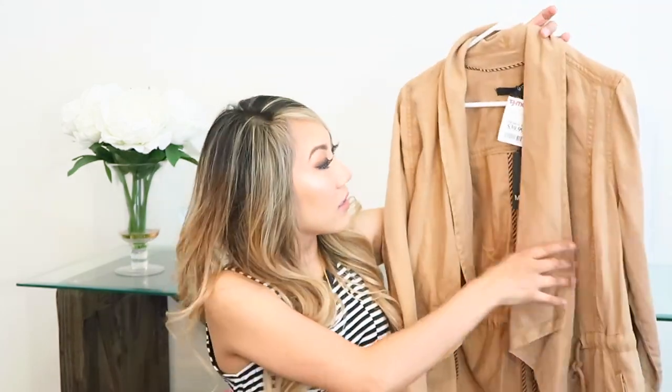Alright, so the last piece that I got is this jacket. And it's in this tan color. And this is by Maxx Jeans. It was $39.99. I got it in the size extra small. And it is a long jacket. Looks like it has pockets here. It even has the pockets sewed in, as you can see. However, it is sewed in here in the opening, so I can't put my hand through it.